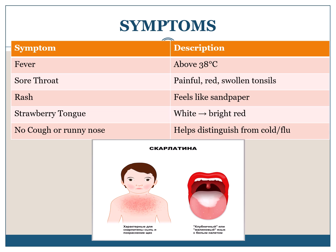Finally, there is usually no cough or runny nose. This is important because it helps doctors tell the difference between scarlet fever and common viral infections like the cold or flu. If someone has a sore throat, high fever, rash, and no cough, scarlet fever is likely. These symptoms usually appear very quickly, and it's important to see a doctor and start treatment as soon as possible.